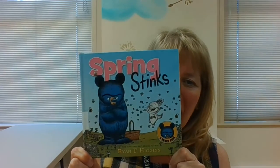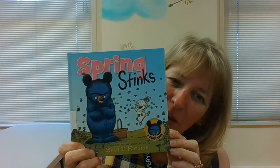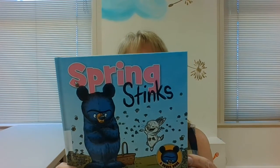Yay! I have a really cute story to read today. The first one is called Spring Stinks, and you may recognize this character. The author is Ryan Higgins, and this is Bruce. This is Mother Bruce, and look at the little Easter bunny. I mean, excuse me, the little bunny. He looks so happy, but Bruce does not look very happy.